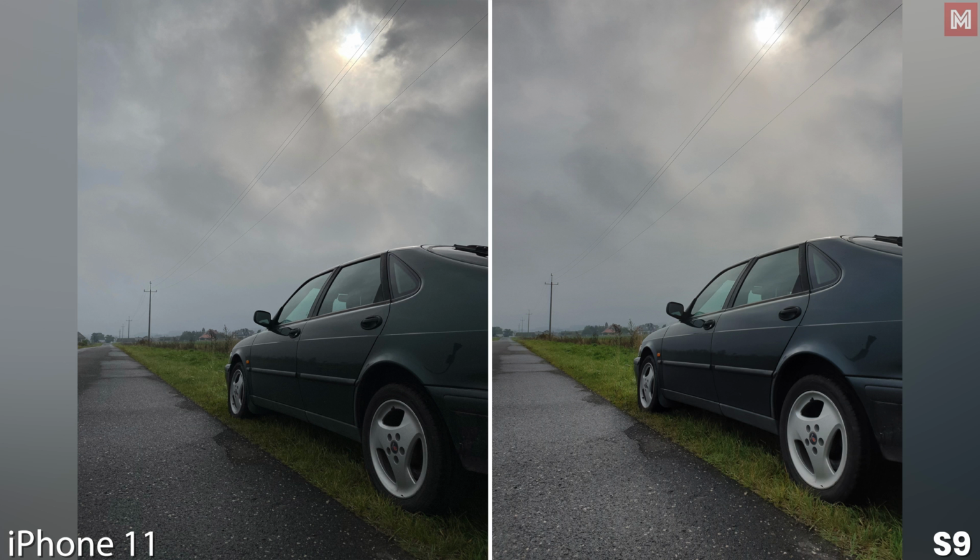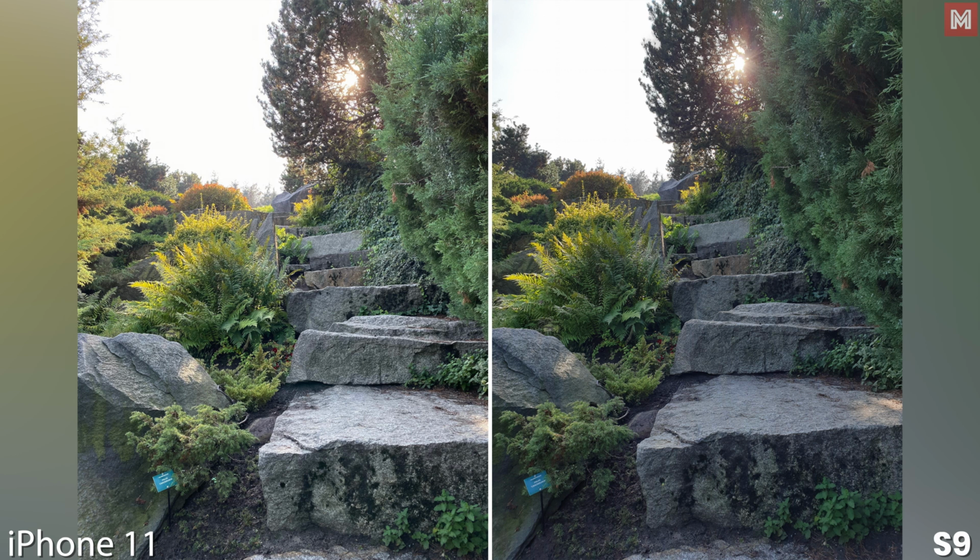In the second picture there is again more similarity than difference. There is some grain in the clouds, but really, car, road and the sky area are exposed in a great way on both. Once again, they are really close. It shows the S9 is definitely not that outdated.